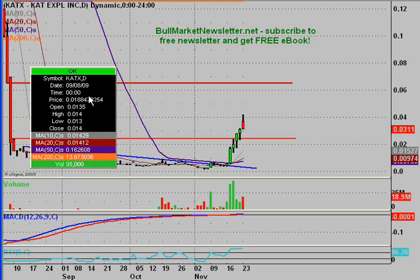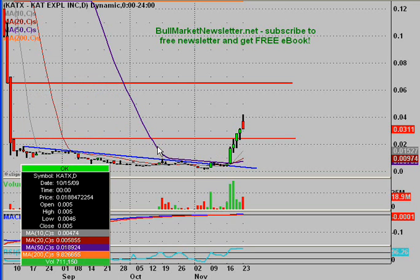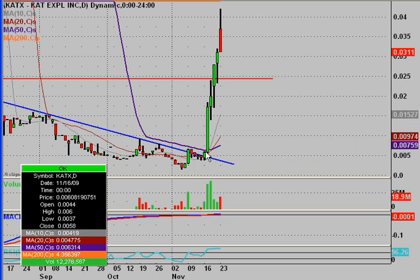I've been tracking this one for a while as it has been making a real solid move from down here after this trend line break. You can see the nice separation from there.